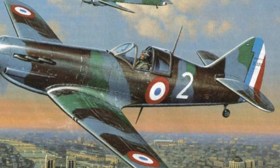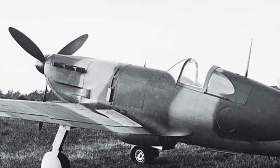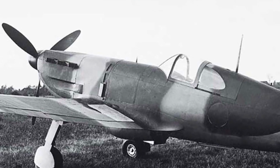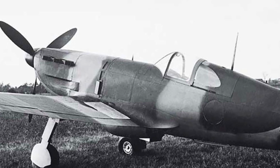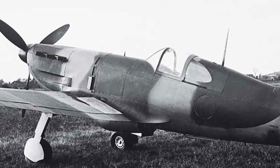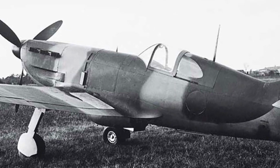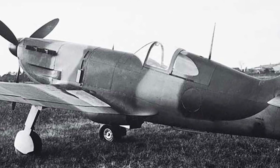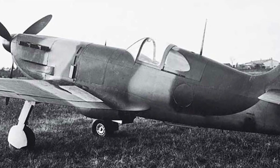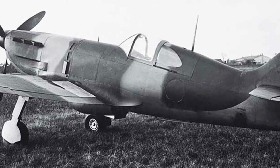66 D.520s were received by Italy, 36 were captured in November 1942 in southern France, and 30 were received in 1943 from Germany. The Dewoitines were first delivered to combat units, the 8th and 22nd groups, in February 1943, and then several more units. Due to its cannon armament, the D.520 was considered by the Italians a specialized fighter against heavy bombers. In the autumn of 1943, 3 planes were listed in the Italian Social Republic's Air Force, but were used only as training aircraft.